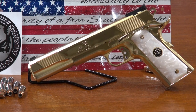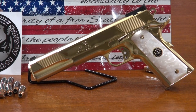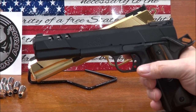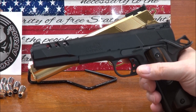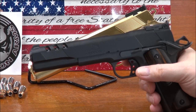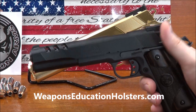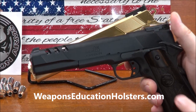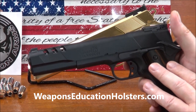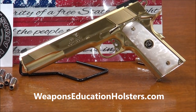And then you'll see, this is how I got it. 9 months ago, I liked this one so much. I've been blasting away. I've been carrying it. I enjoy it. It's a 6-inch. I need my shoulder holster to carry this, one of my custom shoulder holsters, weaponseducationholsters.com. I'll put that website below. But you do need a shoulder holster to carry something that's 2.75 pounds empty. What a hunting gun with the 6-inch barrel.